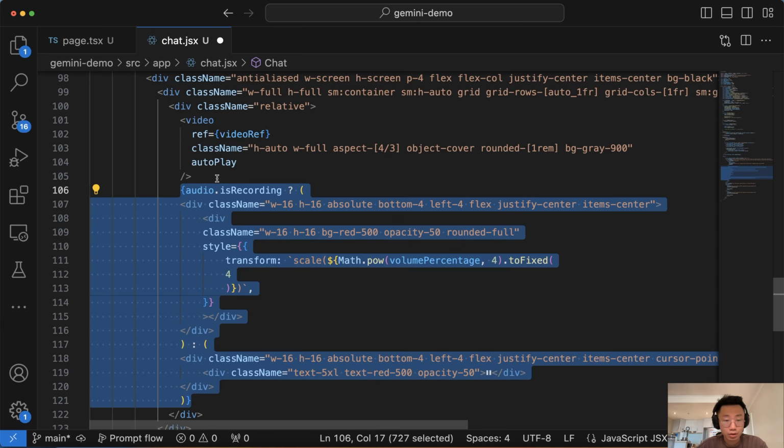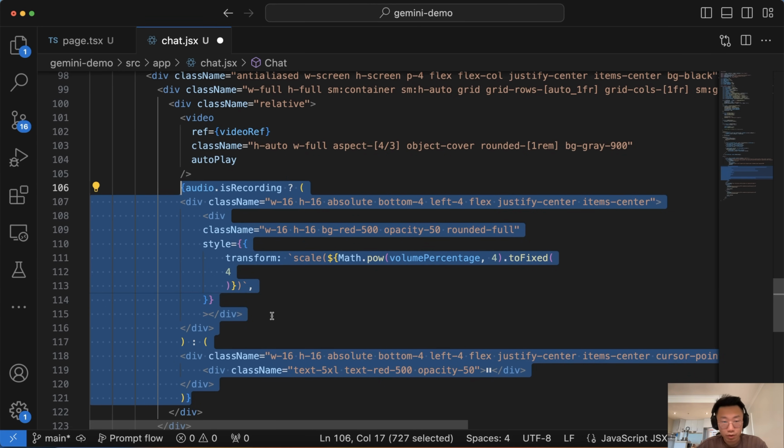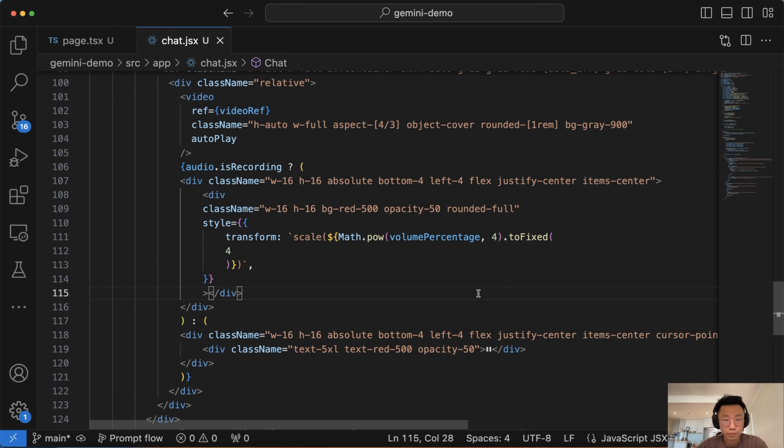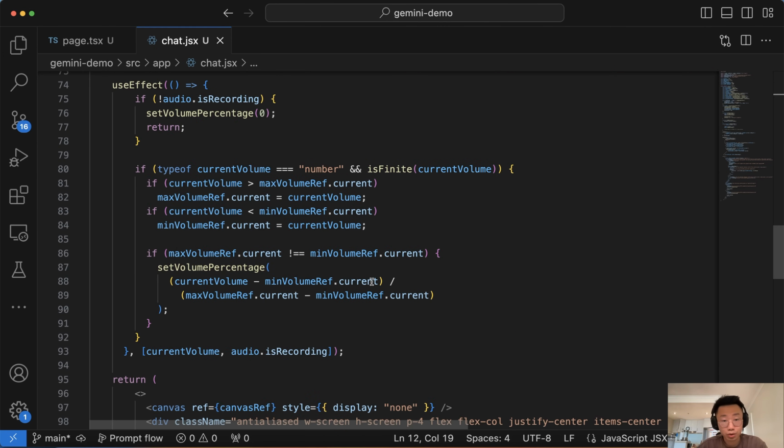After the video element, add a new part. If the audio is actually recording, then we display the little UI that will dynamically change based on the volume percentage. But if the audio is not recording, then we will show a little stop icon. Click save. So now it should be able to capture both audio and video.